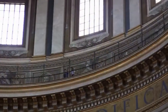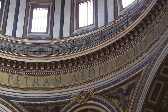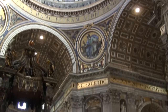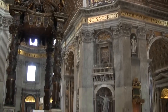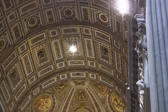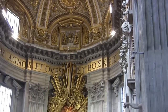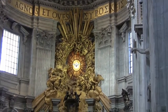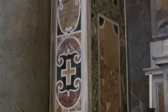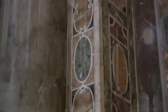And then you see people walking around the edge of it. And then there's gold everywhere. And some beautiful marble. But of course, there's more than one dome.